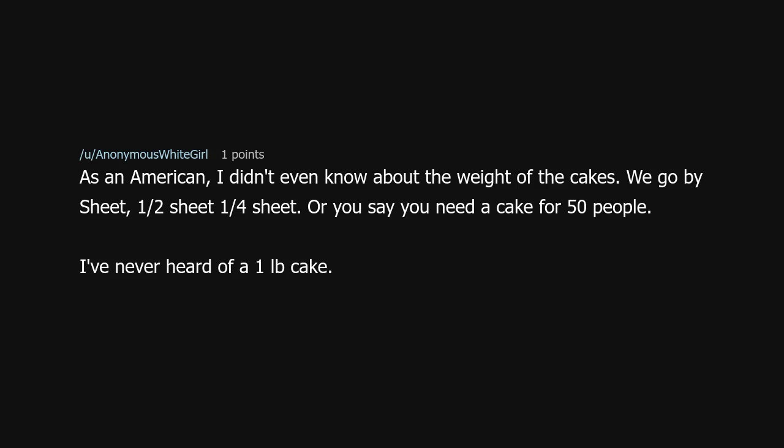How dare you make her a 1 pound cake when she asked for a 1 pound cake? Don't you know 1 pound is bigger than 1 lb? The niece going out of her way to reach out and promote you is just icing on the cake, winking face. As an American, I didn't even know about the weight of the cakes. We go by sheet. 1/2 sheet, 1/4 sheet. Or you say you need a cake for 50 people. I've never heard of a 1 pound cake.